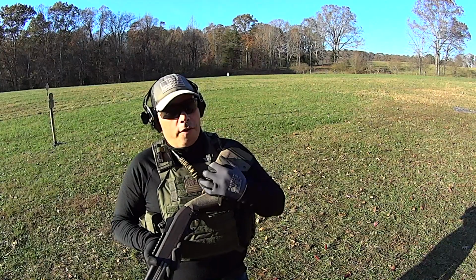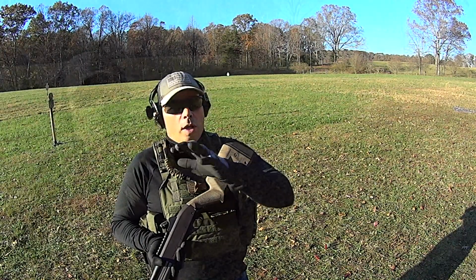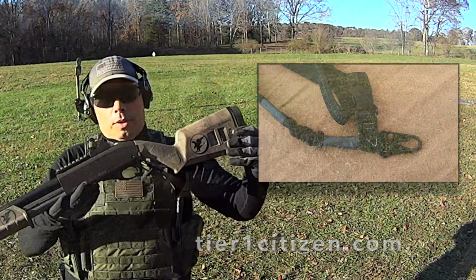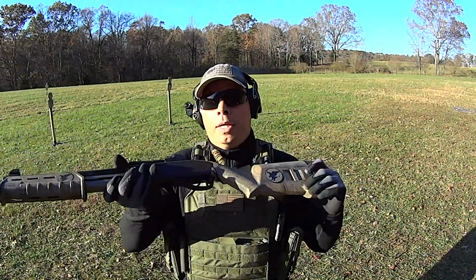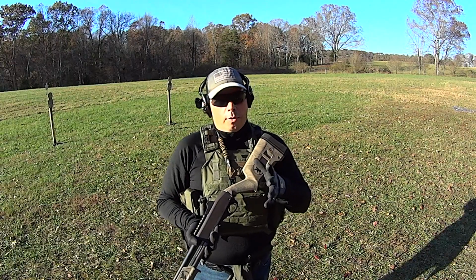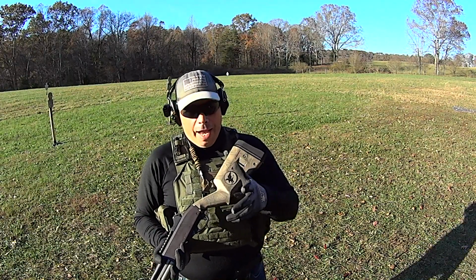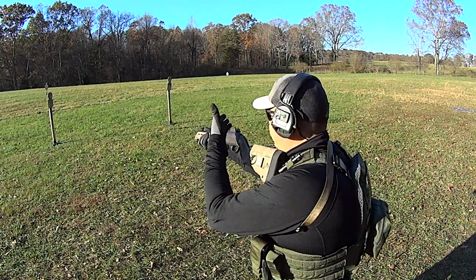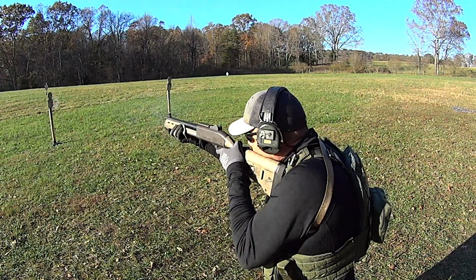So you take a 12 gauge shotgun, you couple it with a high quality single point sling like the Tier 1 Citizen single point sling. This one's set up with the HK hook. You end up with a really great fighting weapon that is very agile and extremely deadly in close range. This is 10-15 yards right here.